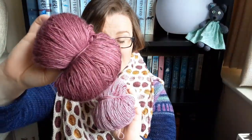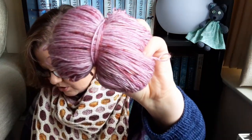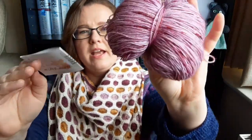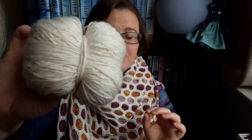80-10-10 merino cashmere. It's a really, really nice base, this one. And this is also Stranded Dye Works in Inappropriate Crush. And the plain colour is just an undyed yarn. Again, it was another one that I picked up from Yarndale.